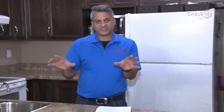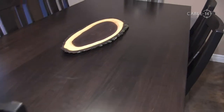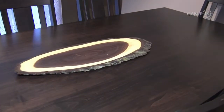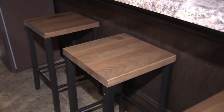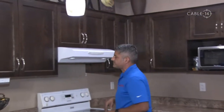Now again, when we talk about kitchens, as you can see, the beautiful table in this kitchen is maple. I love these homeowners with their choices in design style. Obviously, they love rich, dark wood tones. We have maple from the table. We have a lighter tone on the bar stools. Then we have beautiful oak cabinets.